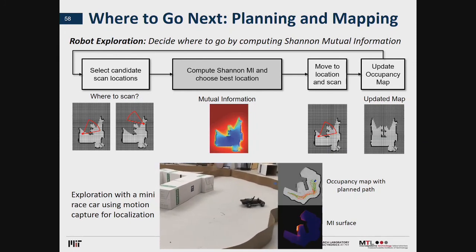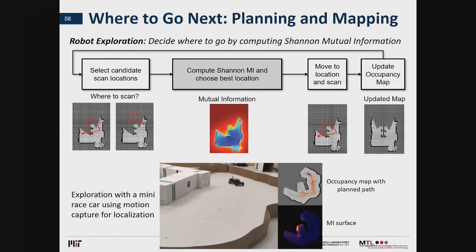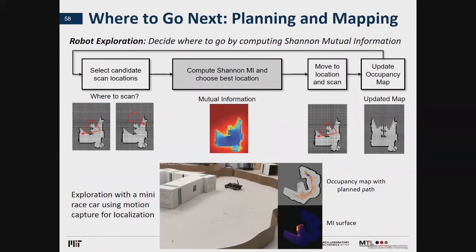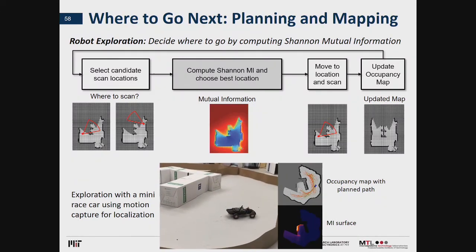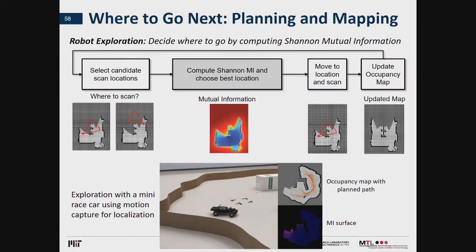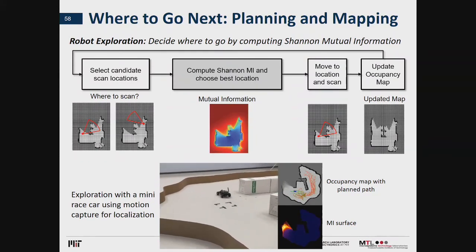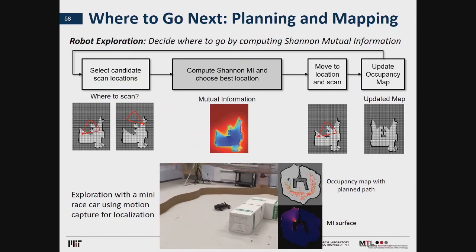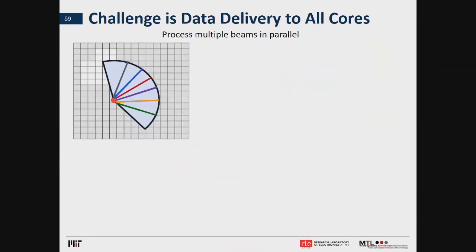So shown here below is a video of a race car, a small miniature race car doing exactly that. This is the mutual information that's being computed below here. The brighter means that there's more information there. And up here is basically the path plan to actually go to those locations. So you can see it's trying to go to where the bright regions are to get more information about the map itself. Okay, so this is the application that we're trying to do.